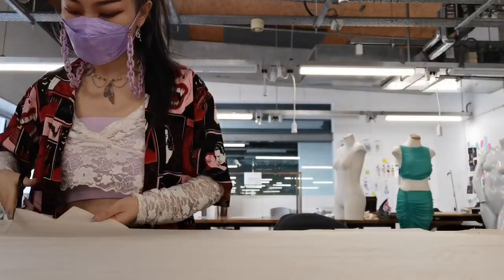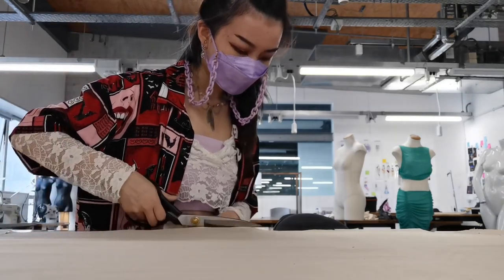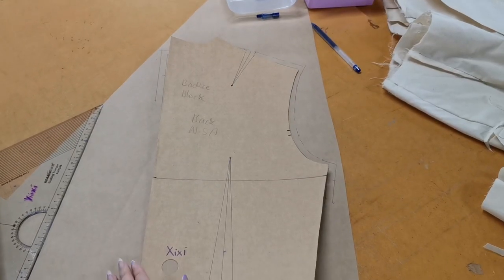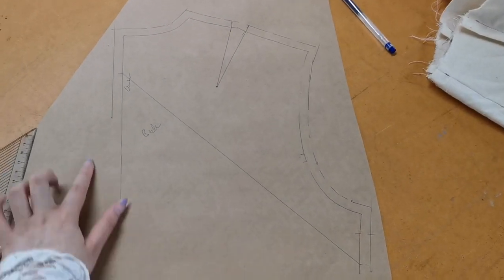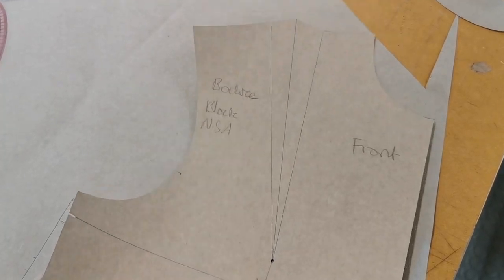Otherwise, I would be at studio all day and night because I spend the entire afternoon doing all that patterning and cutting. And also at home, I don't really have a proper table space to do all my fabric cutting and patterning. Here I am making a pattern from a basic block, adding a 1 centimeter seam allowance and a diagonal slit, and now patterning the front piece.